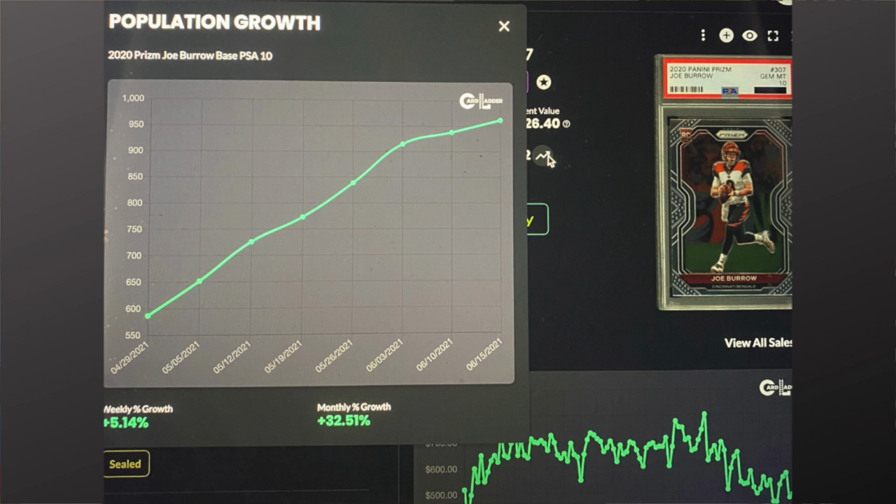So this one, the population on April 29th, about 6 weeks ago, was 587 for this card. And at that time, the card was priced at about $700. Now, that was also right after Prism had come out, or closer to when it had come out. So still a hot product, and part of that is baked into that price. Now the Pop Report, 6 weeks later, guys, this is important to pay attention to for new product. Now it's 962. It is almost double what it was 6 weeks ago.